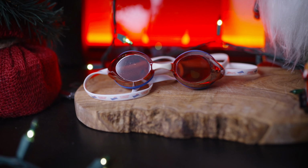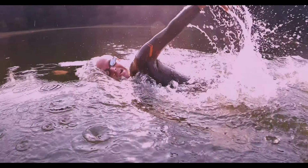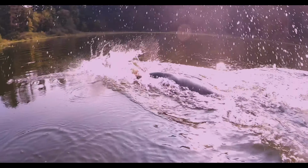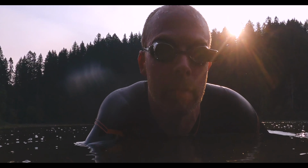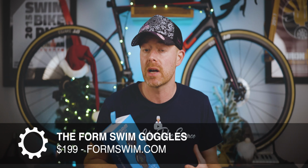Otherwise, if you want to spend a lot of money on goggles and really get something special for your swimmer, there is one more goggle pair that I've reviewed, and it is right back here, and it's called the Form Swim Goggles. Now, these are the goggles with the heads-up display. Again, I wouldn't buy this without at least checking with your favorite swimmer and seeing if this is something that they really want, because these are expensive. They come in at about $200.